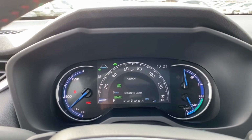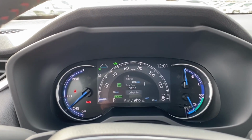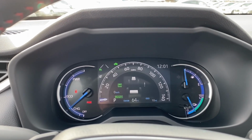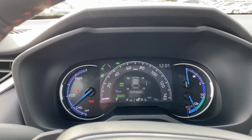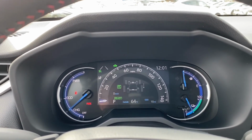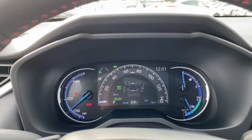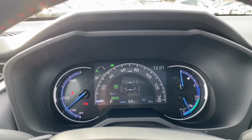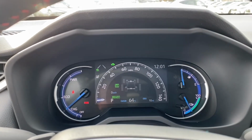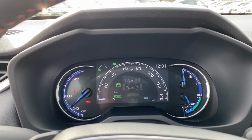And then we have our audio is off here. This again is your trip information. And then you have your charging and your all-wheel drive information. Here, your tire PSIs. Here's your all-wheel drive. It's going to tell you how each of the vehicle's wheels is getting power. So it's fully electric, so it's an intelligent all-wheel drive. A computer senses when the wheels need traction, and it's going to tell you how much traction each wheel is going to get.